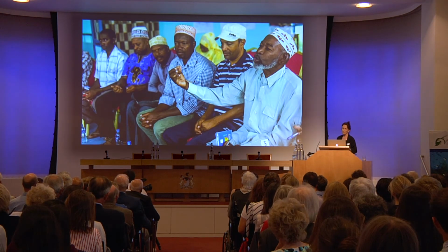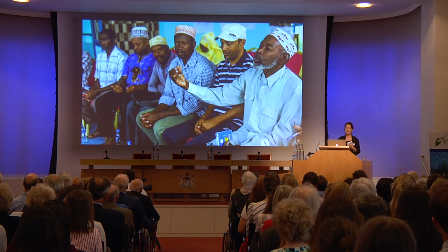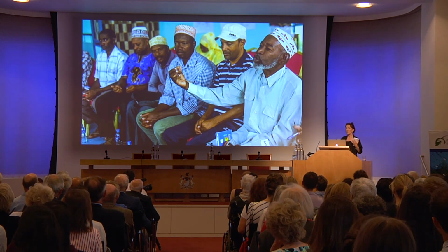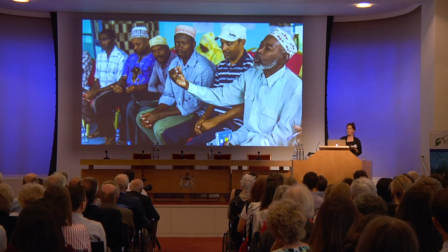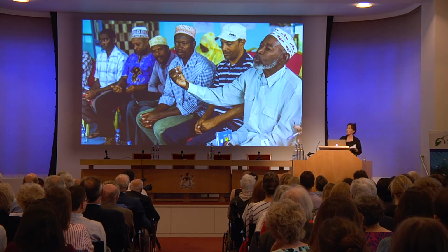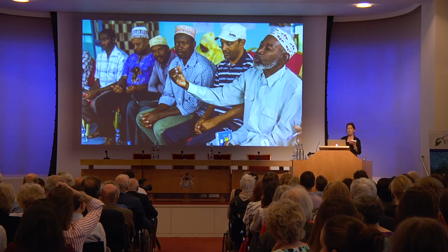But meanwhile, we also recognise that people can't do this all by themselves. They need to be recognised by the authorities. They need to be supported by the authorities. So we also work with the Department of Fisheries and the peka managers to support and acknowledge what communities are doing. But we also work with other players as well, which is really important.